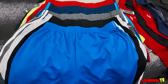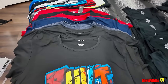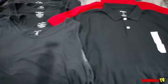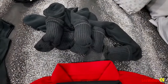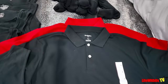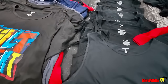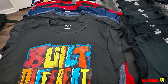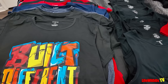I got my 7 pairs of basketball shorts. I always bring those. 7 t-shirts. 7 tank tops right here. And I got 2 polo shirts. And I got my 7 pairs of socks right there. So all I need now is my 7 pairs of underwear. I need my 2 elegant night outfits, I'll show y'all those in a few, and my 2 pairs of swim shorts and my swim shoes. That's going to just about complete everything I'm going to be packing.